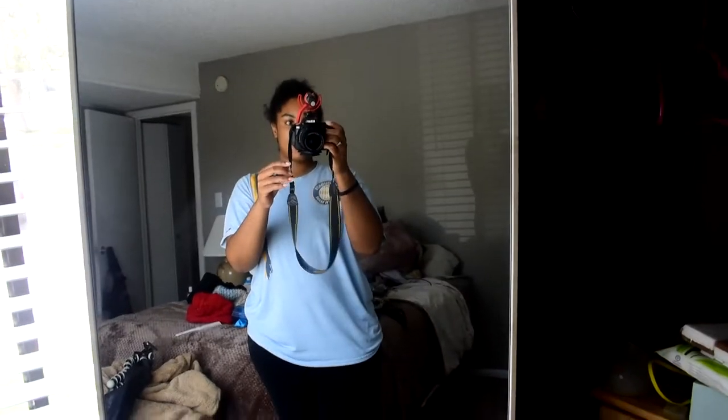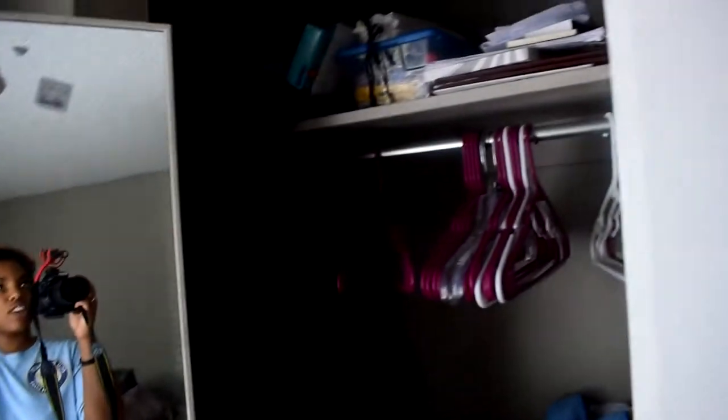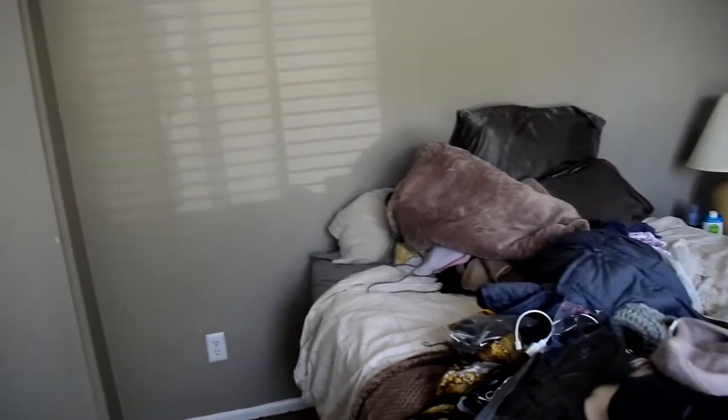I think I came up with a solution. I like this. Because then, although it's in my closet, you can see into my closet, that's fine, but I like this. And then this over here.